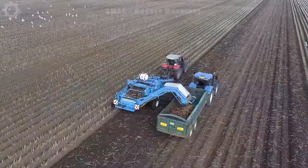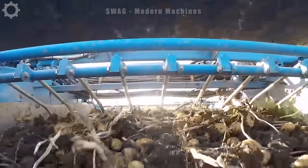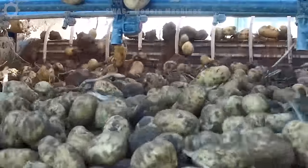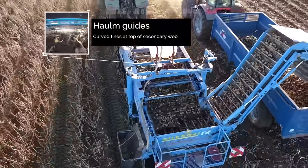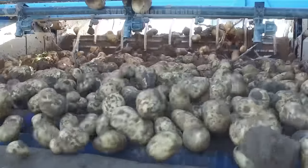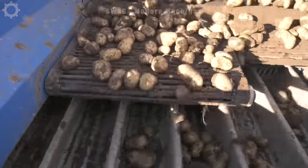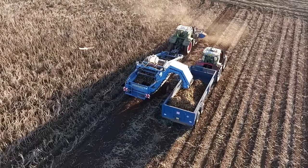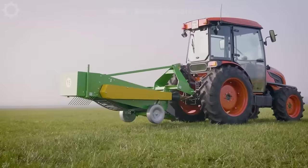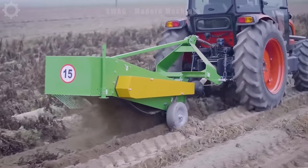This is a machine that's been working for about 6 years. Until this year's harvest season, it can still work very well. What a durable machine. This is another potato harvester, but smaller and more rudimentary than the other one.